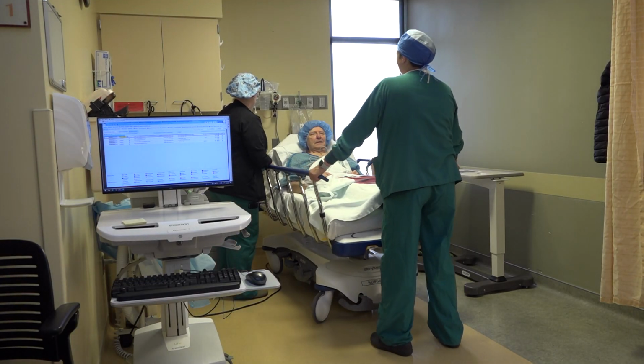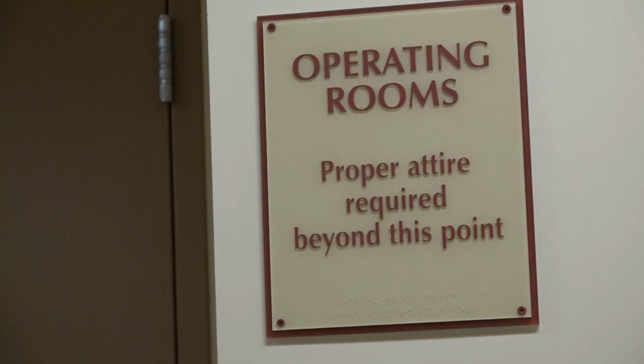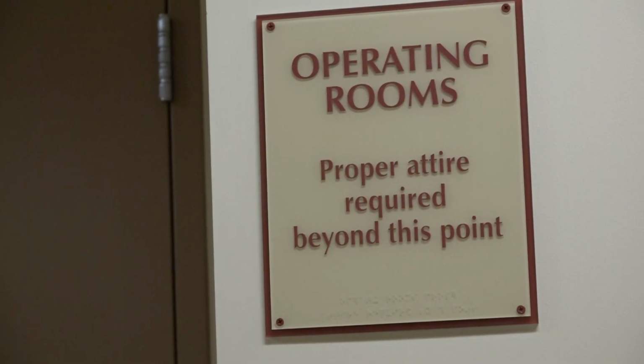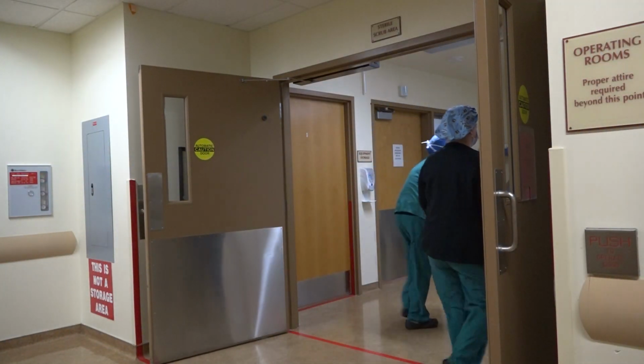Men are 10 times more likely to develop this type of hernia, which, if left uncorrected, can trap the bowel and cause serious issues. That's why Stan opted for surgery at Estes Park Health.